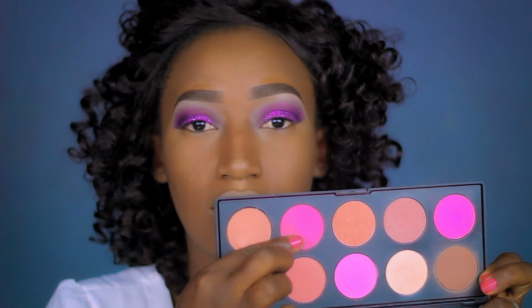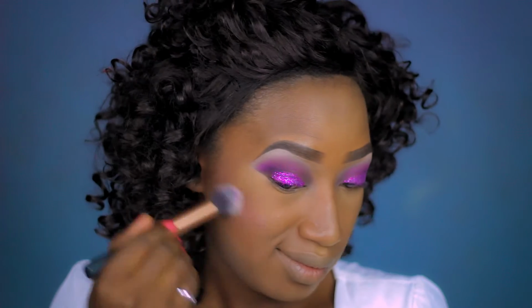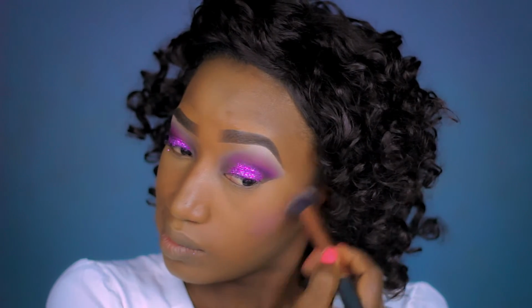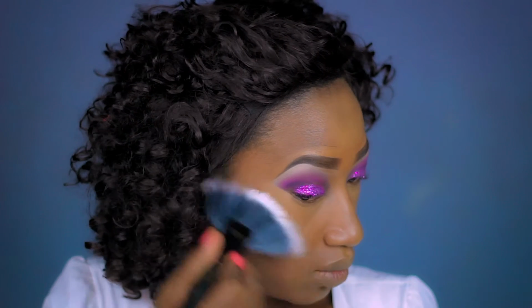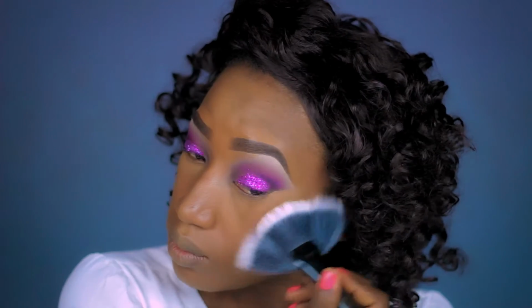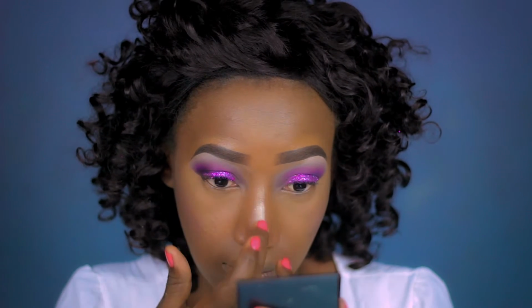And then I'll be moving to this blush color. It's like a rosy pink for my cheeks. Just going to dab that onto my cheeks on both sides to create that rosy finish. And I'll be moving to my Anastasia Beverly Hills So Hollywood highlighter, using my fan brush from Colossal. So I'm putting it on my cupid bow as well to create some highlights, and on my nose.